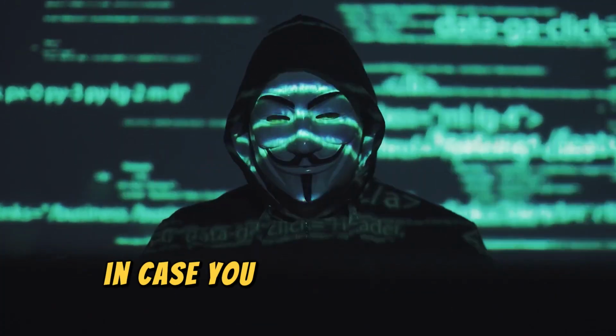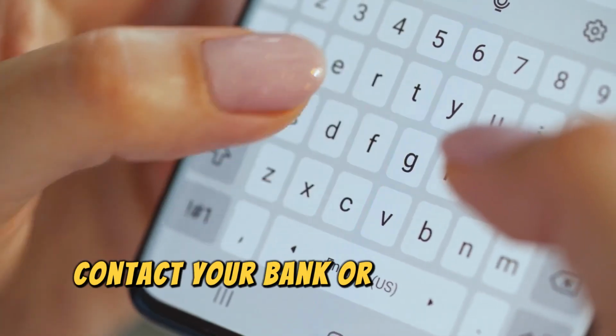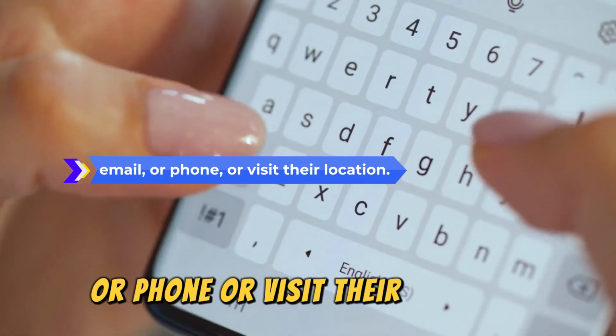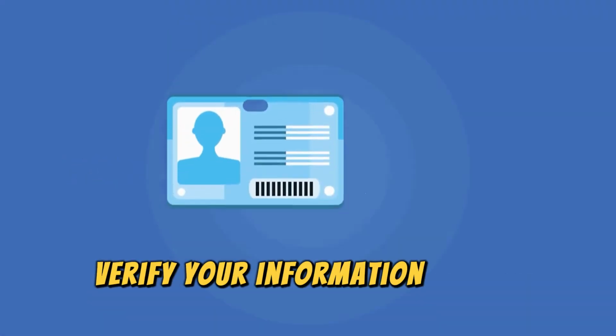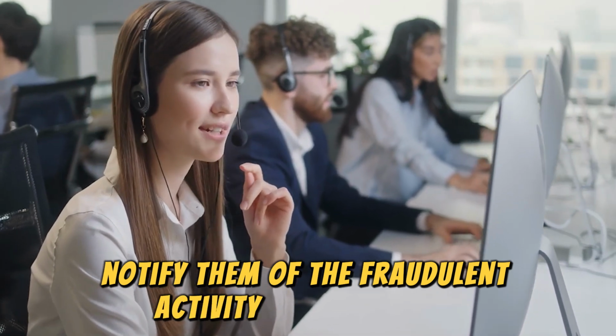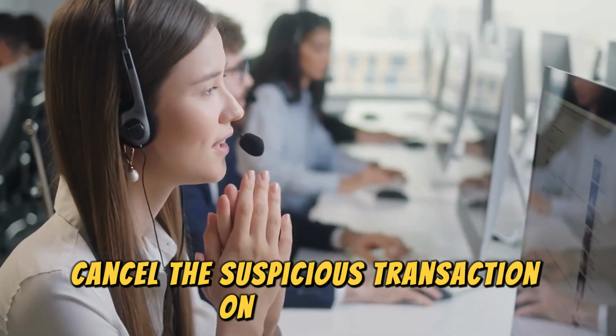However, in case you notice fraudulent activity on your card, contact your bank or credit card issuer via mail or phone or visit their location. Verify your information to the representative. Notify them of the fraudulent activity you've noticed so they can cancel the suspicious transaction on your card.